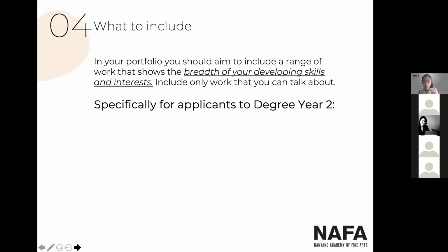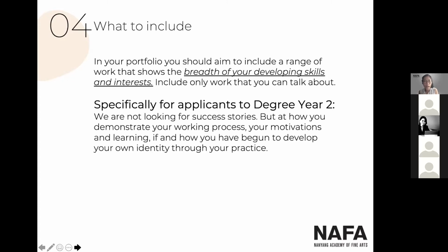Now, I would like to take the opportunity to highlight that specifically for applicants into the degree year 2, which typically would mean that you have completed a diploma, we are not looking just for the success stories, but how you have demonstrated your work processes, your motivations, and your learning, and really whether or not you have begun to develop your own identity through your practice as a designer or creative.